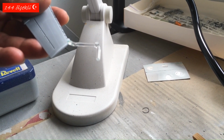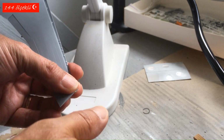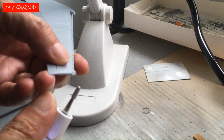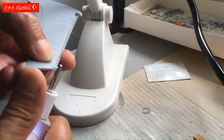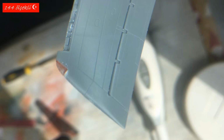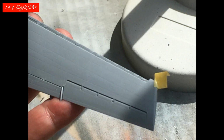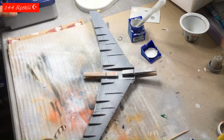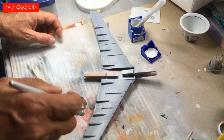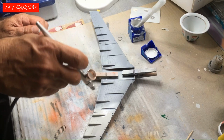I then glue with super glue the fabricated part, roughly cut the excess plastic, and sand it till I get the proper final shape. I then mask them properly to be able to start the paint work on the wings. After proper masking, I could airbrush the red ending of the wings and horizontal stabilizer, as well as the leading edge of the rudder.